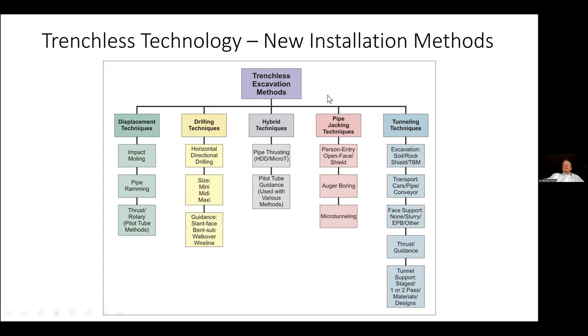Pipe jacking techniques are where we're focusing today. And then in the middle here, there are some what I've termed hybrid techniques. I'll describe those when I've got a slide that will help explain those more.